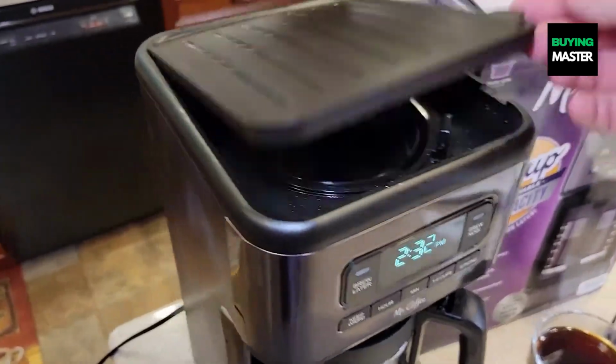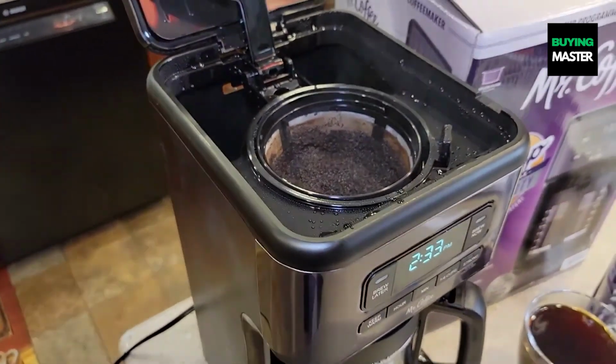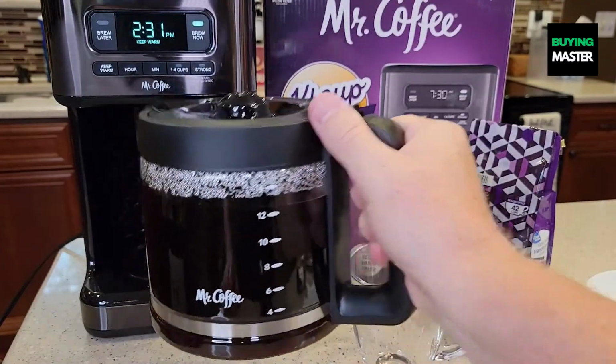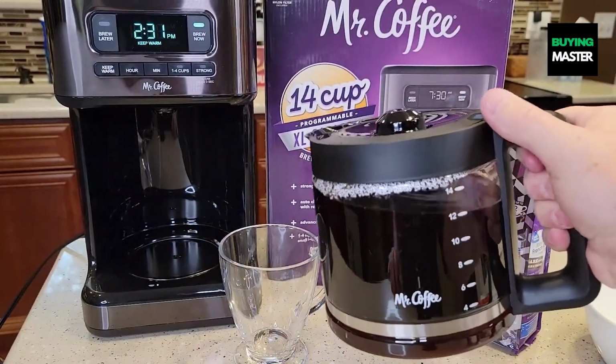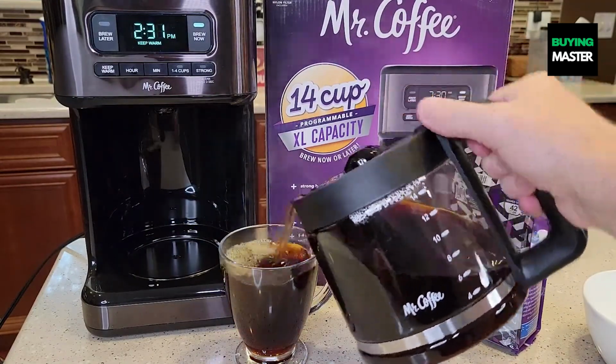flavor. The brew strength selector is a nice detail, especially since it's often missing in similar coffee makers. This model also includes a fresh brew timer that lets you know how long your coffee has been sitting, so you're never surprised by a stale sip.